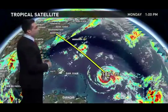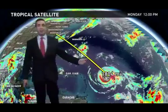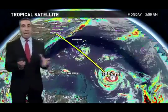Still very, very far away from the eastern seaboard. More importantly, Hampton Roads, around 1,800 miles away from us at the current time. That gap has been closing, obviously, throughout the entire weekend.